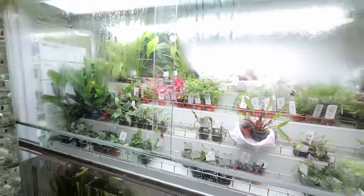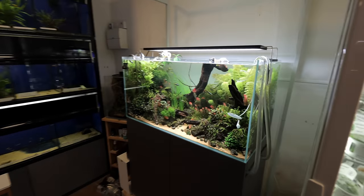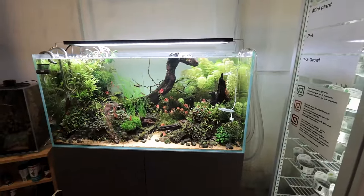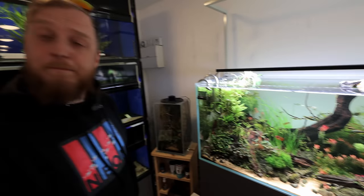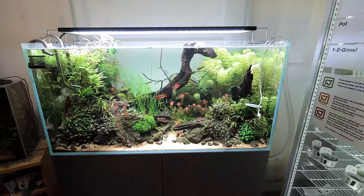Some nice ones in there, even after the weekend. There's some cool species. And then over this side, we have got an absolutely brilliant 90. Is it 90 centimetres? 100. Oh, it's a Wazi. Okay, that makes sense. So same one as I've got. It's a real nice display we've got here.